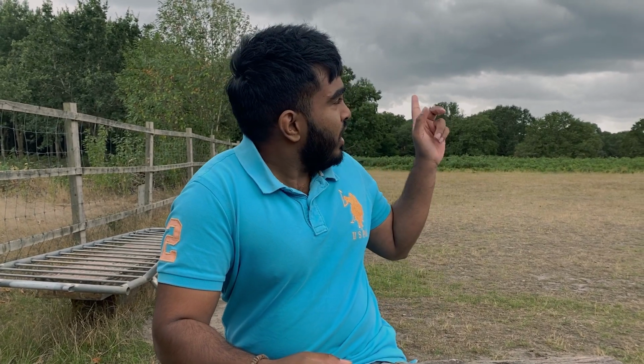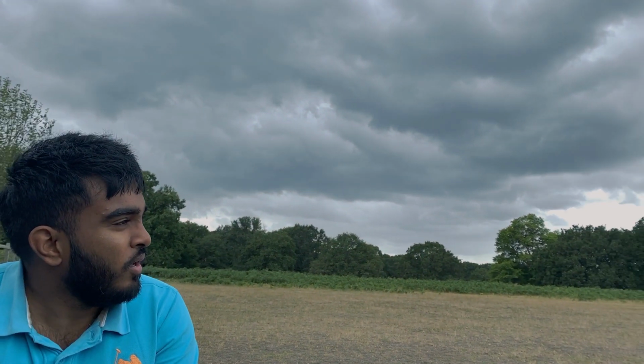Today I'm at Richmond Park for episode, I think 5 of my London series. As you can see, the clouds don't look too promising, so hopefully we can get around the park before it starts raining. Also, it's very windy today, so I might have to add subtitles in if you can't hear me, so apologies in advance for all the wind noise and buffing sounds you're probably going to hear today. But anyway, let's get on with the video.